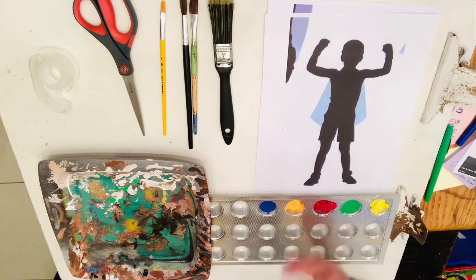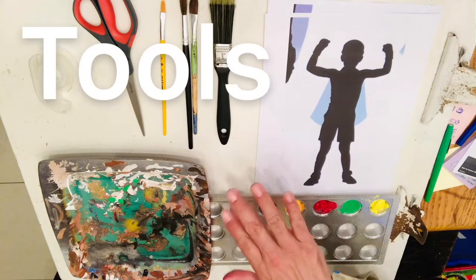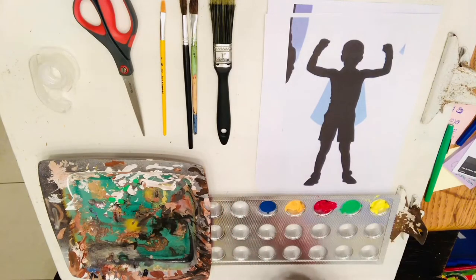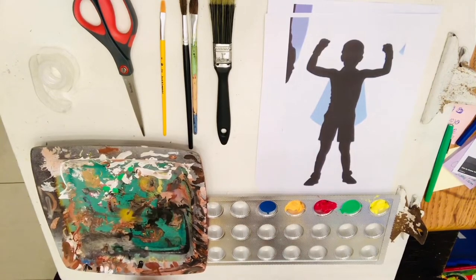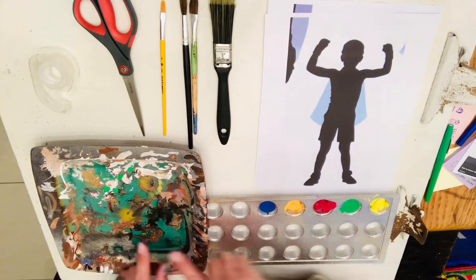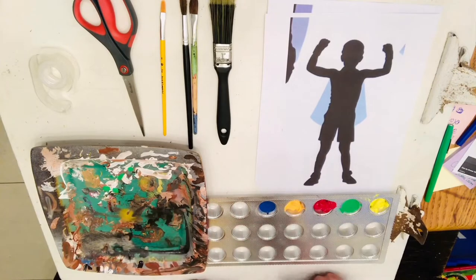Now remember I said we're going to use graffiti style. So when we get to our tools, I'll show you how we're going to make it look graffiti styled using the tools. Now this plate here, as you can see, it's a pretty well-used plate. This is my mixing plate, so when I mix my red and blue in here to make purple, then I can transfer it onto the paper.